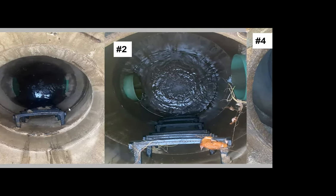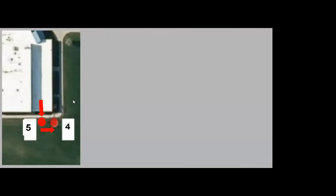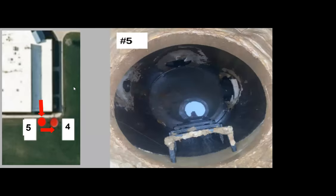We'll now move to number 2 and 1, where it is just the green pipeline moving water down towards the culverts, and that is the same green pipe that you'd see at the culverts. Now, when looking in these manholes, we notice something particularly interesting with number 5 and number 4. So with number 5, you will see there's 2 black pipes, one actually coming from our school and the other one leading to the culverts.